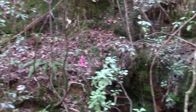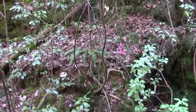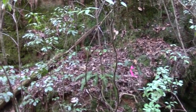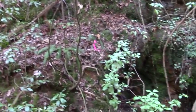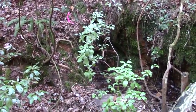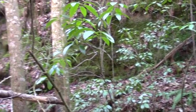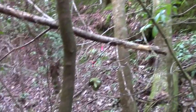In fact, deer would likely never come down here. It's a very dangerous place. They wouldn't be able to get out in case there's a panther here or a bear. Probably never has deer down in this ravine. There's a lot of other places for them to go for water. They don't need to go here.